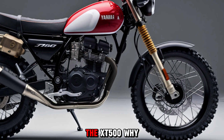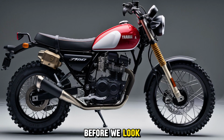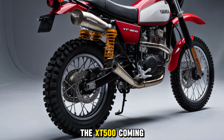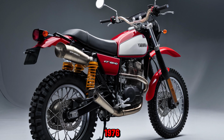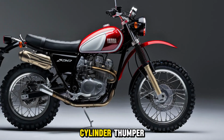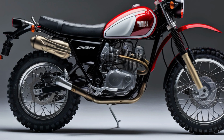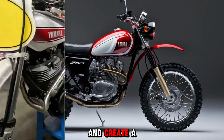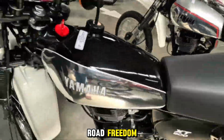The legend of the XT500. Why it mattered. Before we look ahead, let's rewind. To understand why the XT500 coming back is such a big deal, we need to go back to where it started in 1976. Back then, Yamaha launched a single-cylinder thumper that would go on to win the first two Paris-Dakar rallies, inspire an entire generation of dual-sport riders, and create a blueprint for simplicity, durability, and off-road freedom.